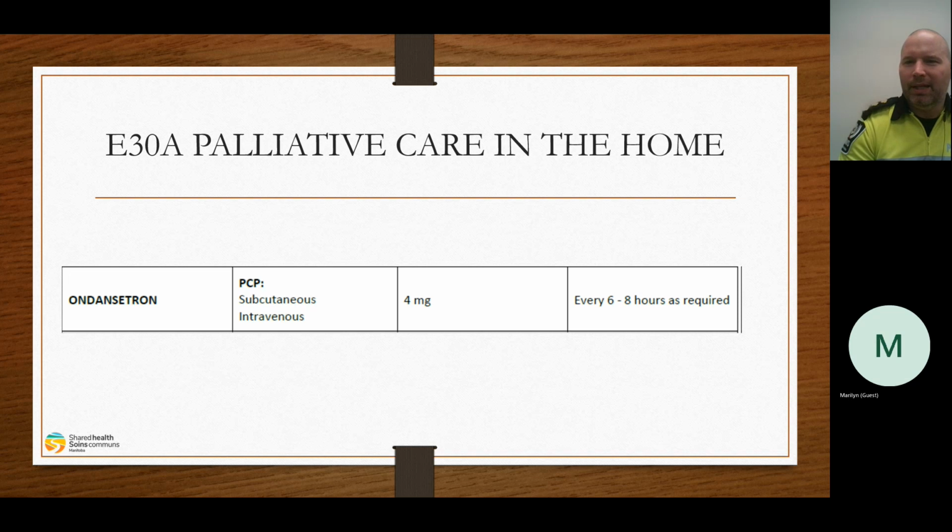Again, this is why they have to be registered in the program, so we know who we're dealing with. But for ondansetron, for palliative care, PCPs can give it. For anybody that's not in the palliative care program, it is an ICP scope medication.